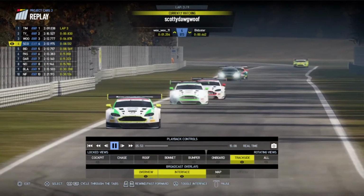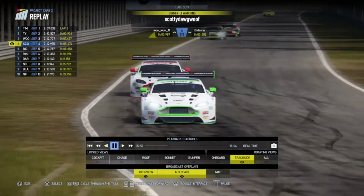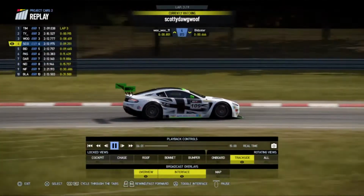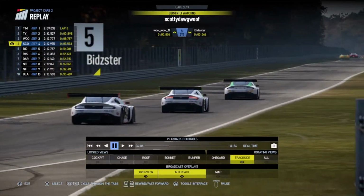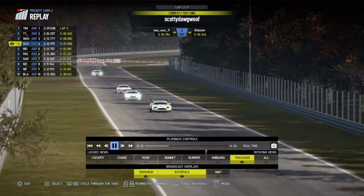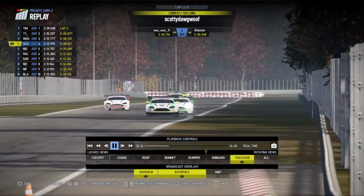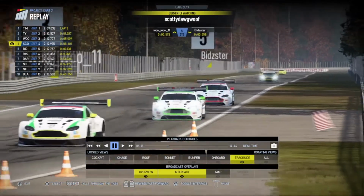Scott is warming his tyres up, so just trying to get some more heat in them, because around here, the right-hand side tyres almost go completely cold because there's not really much happening to them. It's right-hand corners, so the left-hand side of the tyres actually do get a lot warmer. But I think Bidster's actually using Scott to pull him up to Woo Woo, because Woo Woo is actually being caught here by Scott. Bidster now does the same and starts warming up his tyres a little bit just to try and get some heat in them.